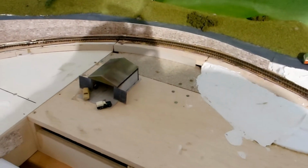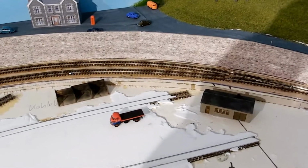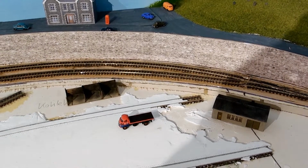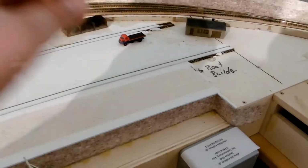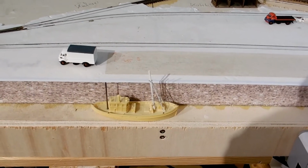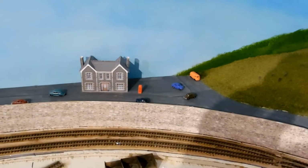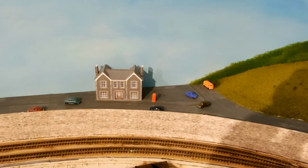Here you have arrived at Allapool, the workshop of the boat maker, the office of the coal dealer. Here there will be the Allapool fisheries in future, and the fishing boat is a resin kit from Architect. The building in the background is only a placeholder. It's only temporarily here.